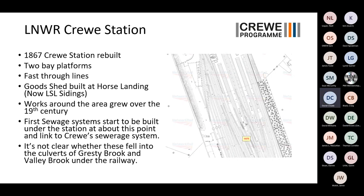So horse landing had its origin in that area. That's where all the goods came in and the livestock, and also where people with not so nice horses stabled them when they went to get on the train to go away. Come up, pop the horse in a stable, go away for a little while, come back, and pick up the horse when you get back.